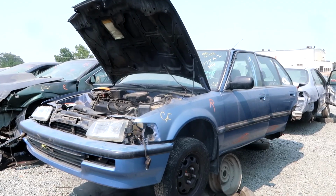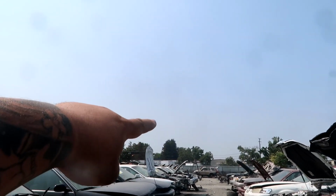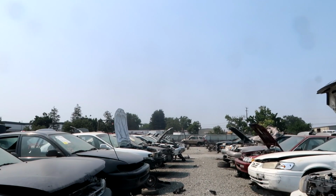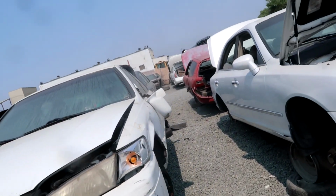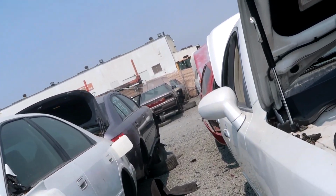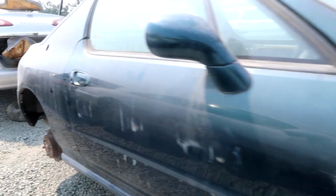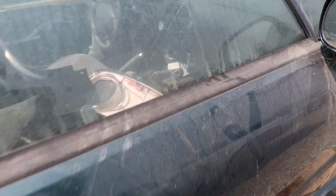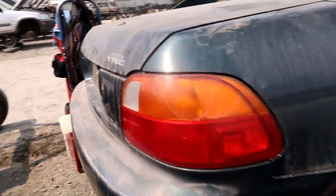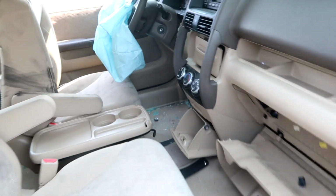It always sucks to see one of these in here, but that's a new row, and that's an 04 plus CRV. Damn it. Del Sol without Del Sol seats. Swap's probably gone because there's no shift linkage. Automatic, and the engine's already gone.